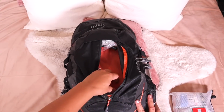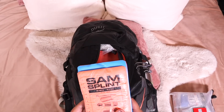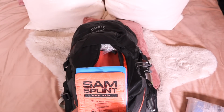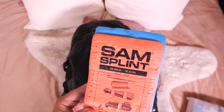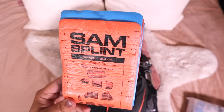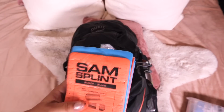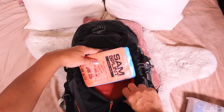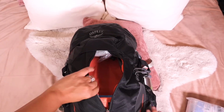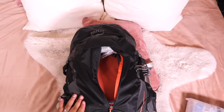In this bottom part right here, I have a SAM splint. Also, the finger splint that I had in here, they have a small one like this. I actually have it coming tomorrow, of course, a day late. But this is for if you need a splint for your leg or your arm, and that just slips right here. It's not very heavy, and I love just how it sits right at the bottom, not disrupting anything, and it goes right there. Push that down as far as it can go.